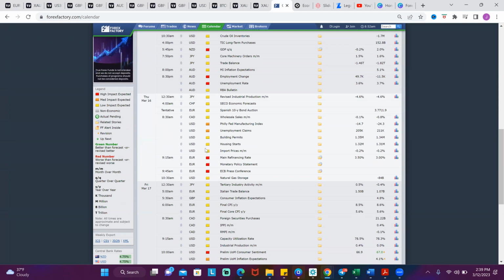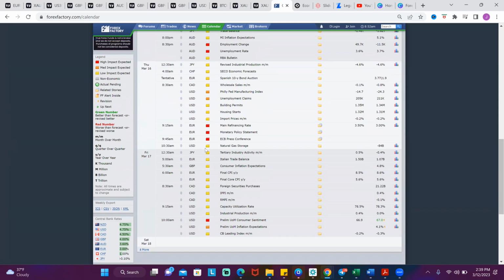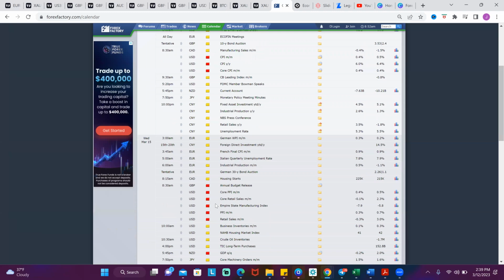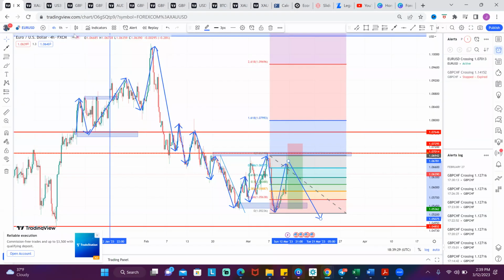So far this week there's a lot of news impacting the New York session. So be mindful of the volatility. And then we end Friday with mostly low impact news events in the New York session with affected USD pairs at 10 a.m. with a high impact news. So pretty much Tuesday through Thursday seems like it'll be an interesting news week. And now let's look at the markets.